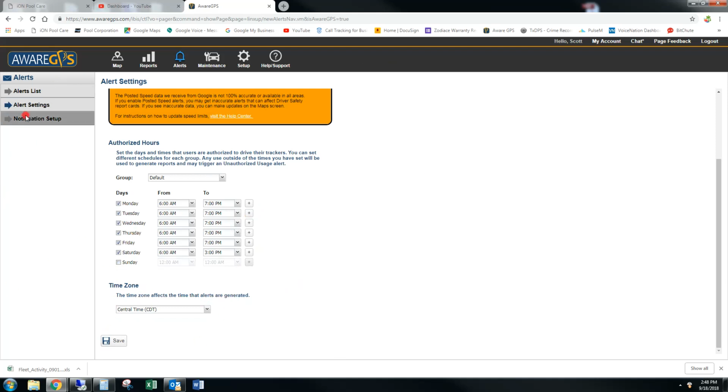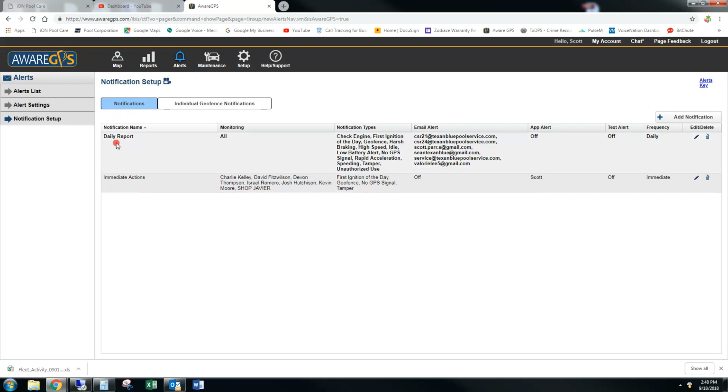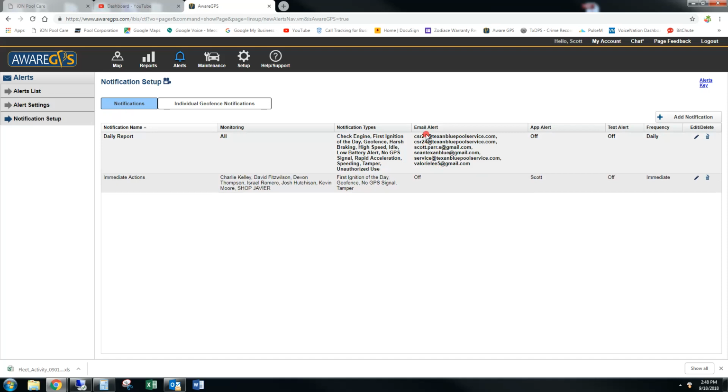And then we have our notification set up. These are already set as far as like a daily report and immediate action. So every day we get a report in our email. All of these emails get a daily report that tells us what went on. We're monitoring everything. I'll just go here. I'll edit it.